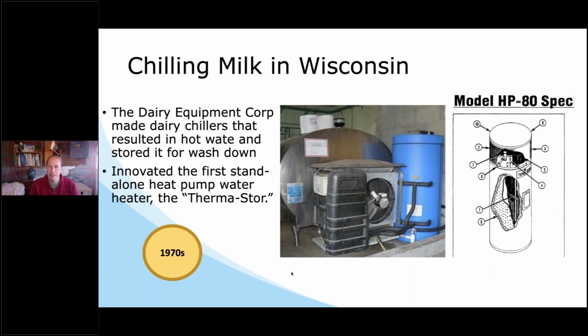Okay, so in the 1970s, we get our first standalone heat pump water heater tank that I know of. And if anyone knows of an earlier one, let me know.